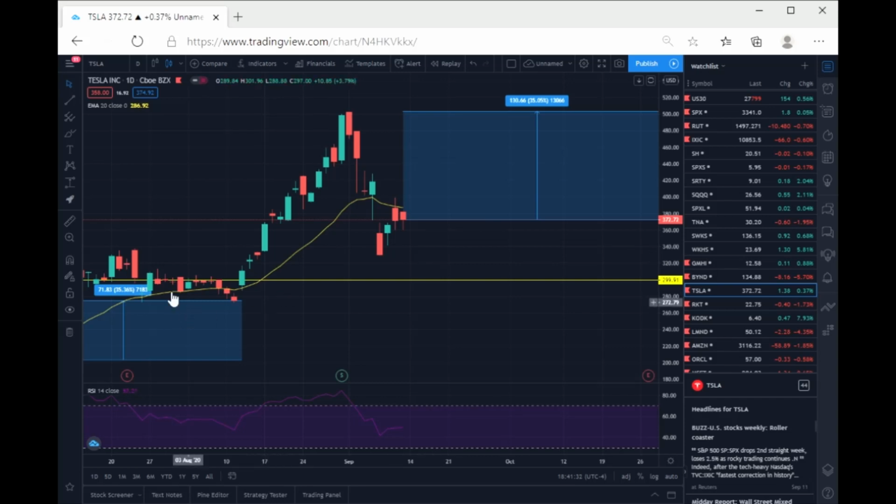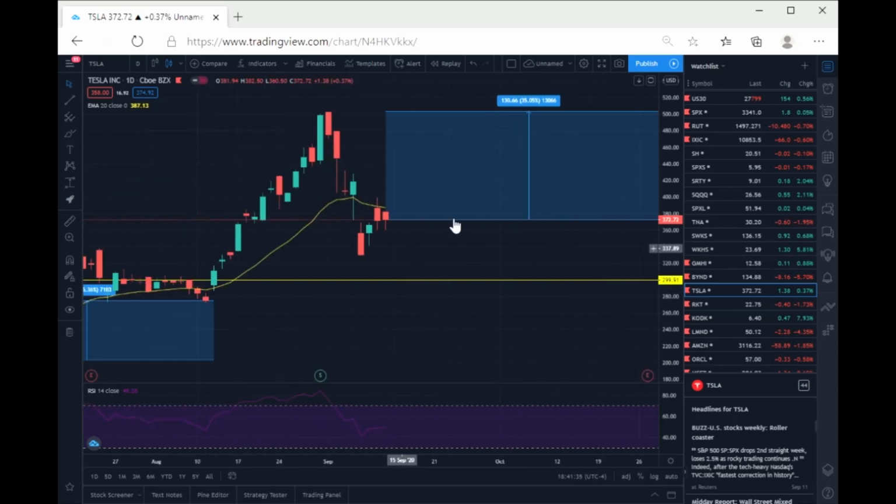But I do see a potential, because the stock does run up in 25 to 35% moves, as you could see here. So if we bring a 35% move here, you'll see that the stock this week, going up to the battery day, is pretty much where we were post split, which is the $500 a share level.